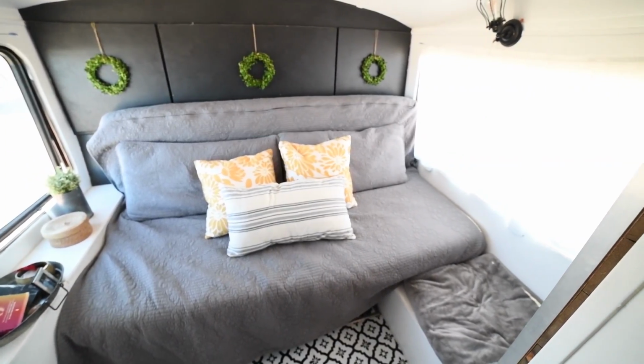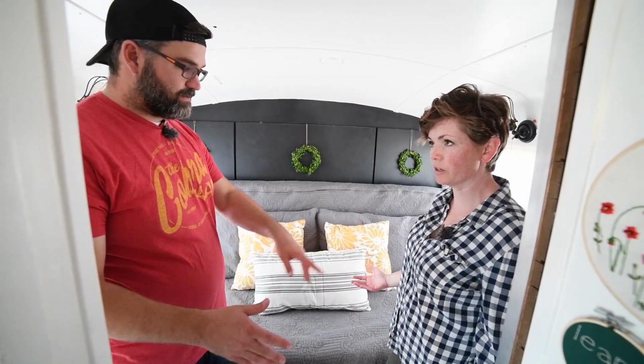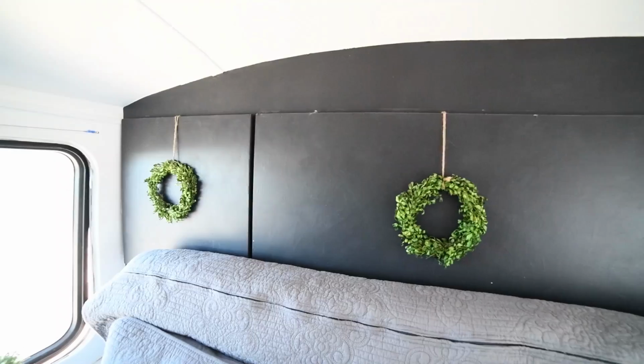And this is the bed. This folds down into a queen size bed, futon style. It takes up the whole area, so the whole thing becomes our bed at night.